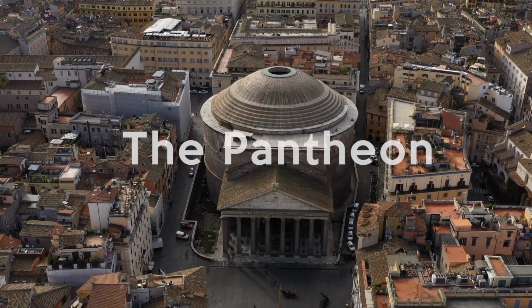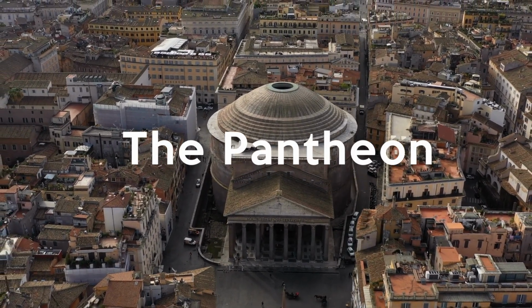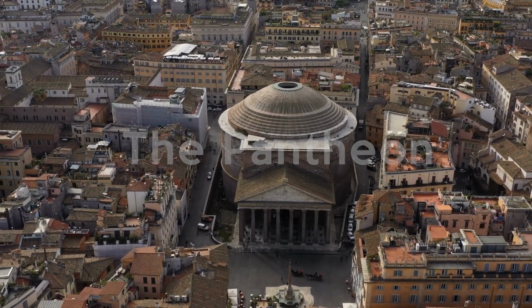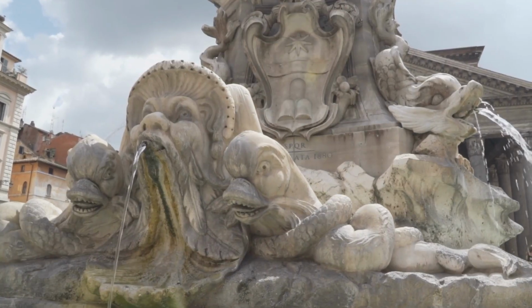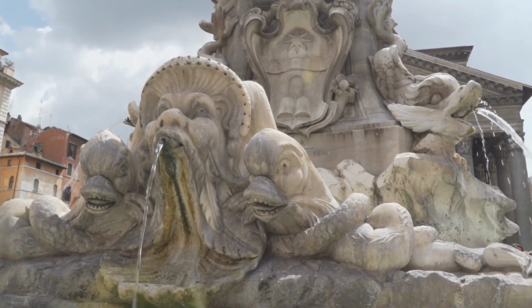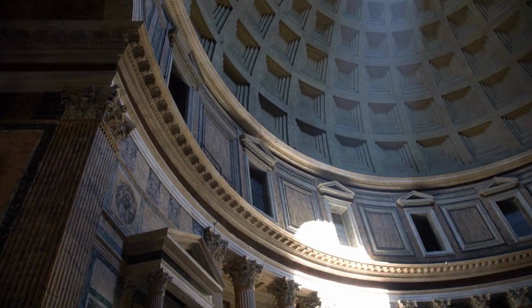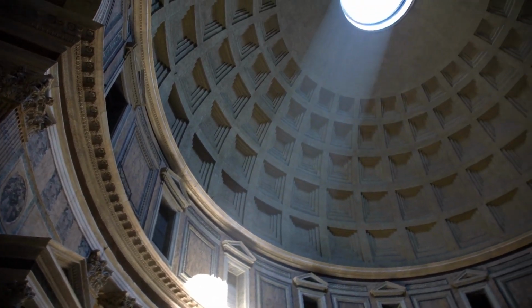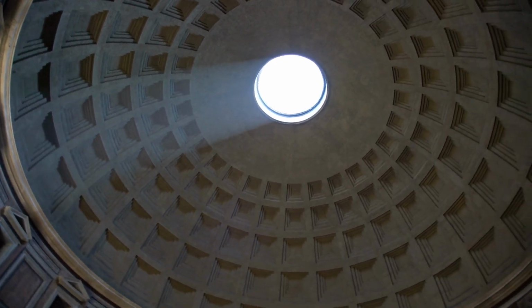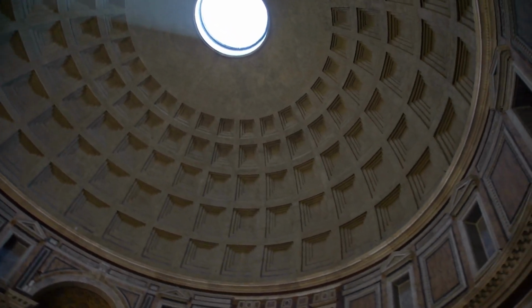The Pantheon. The Pantheon is one of the most well-preserved ancient Roman buildings in the world. Built in the 2nd century AD, it was originally a temple dedicated to all the gods of ancient Rome. Its most striking feature is its dome, which is made of concrete and has a hole at the top, known as an oculus, which allows light to enter the building.